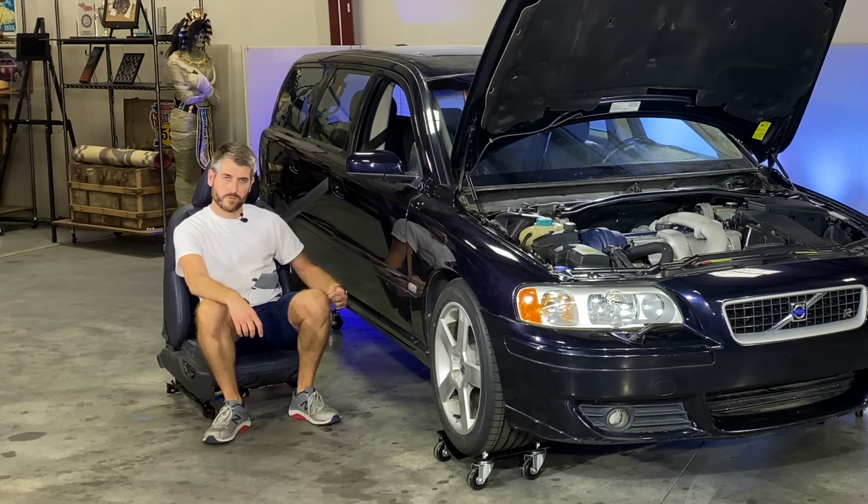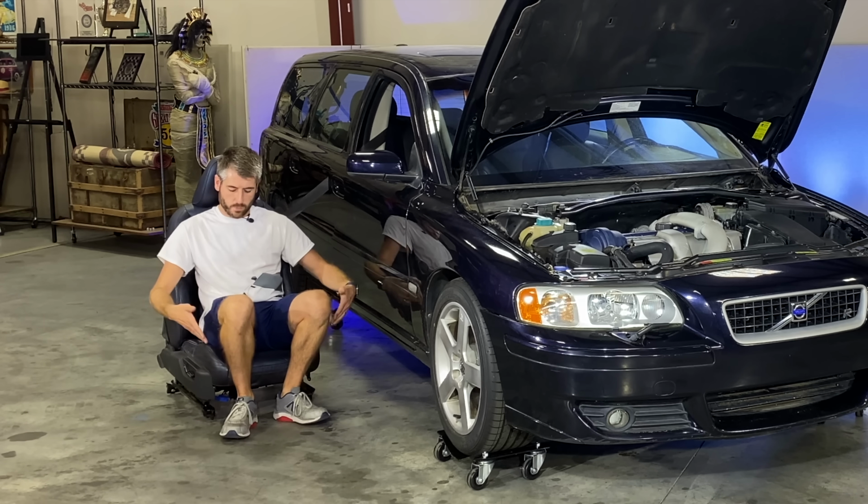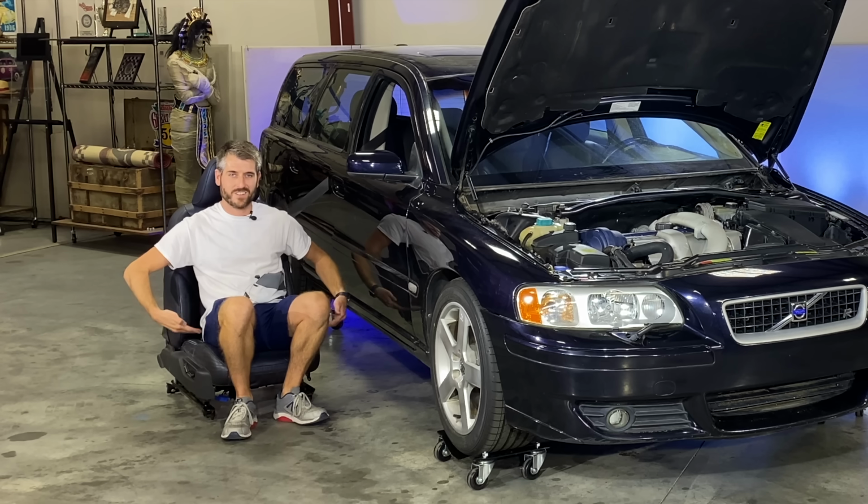My pants blend in to the paint or the seat. This is like a green screen effect. It looks like I'm just sitting here in a t-shirt. No?